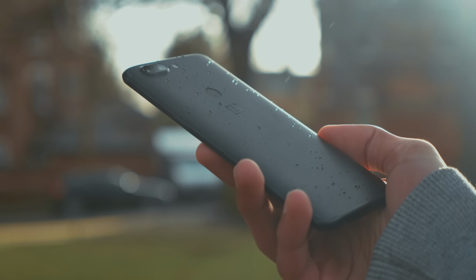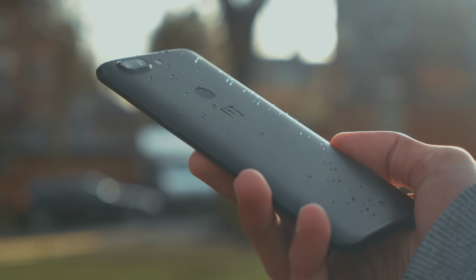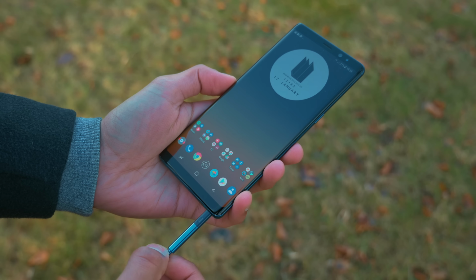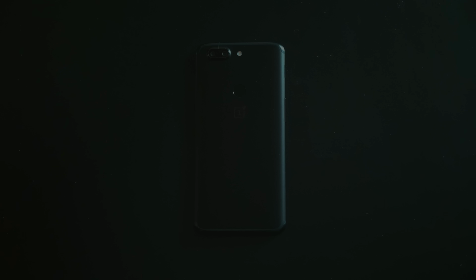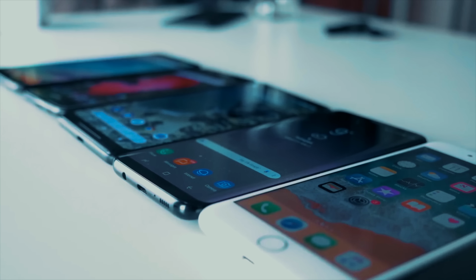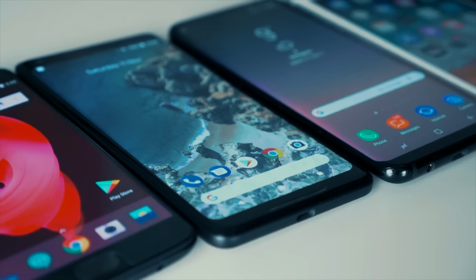Something I would say is considerably overlooked when it comes to this phone is it misses out on what I would call flair. Whether it's the 120Hz display of the Razr, the S Pen of the Note, the software trickery of the Google Pixel, the OnePlus doesn't really have any of that. Yes, it's true, the OnePlus stands toe-to-toe with most phones in terms of its core competencies. But in most cases, these more expensive smartphones do also offer more stuff on top of this.